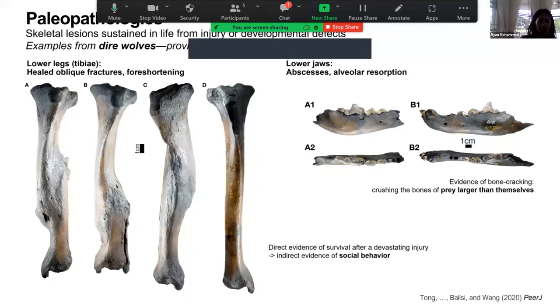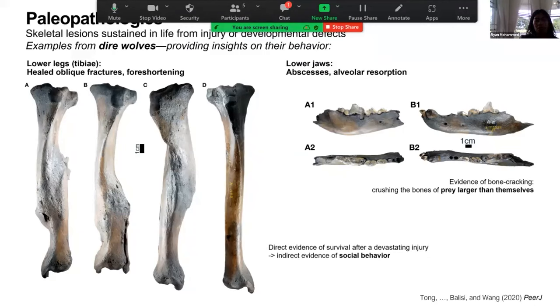On the middle right, there's letter D. That is an example of what a non-pathological dire wolf tibia looks like, so you can compare it with the ones that were injured. Now on the right, this group of images shows the lower jaws of the dire wolf. There are also abscesses and alveolar resorption. These are pathologies that tend to happen when an animal is crushing hard substances like bone, for example crunching through bone to get to the marrow within. That is evidence of bone cracking and crushing the bones of prey larger than themselves, because these dire wolves, in order to sustain their large body size, had to hunt large megafaunal prey.